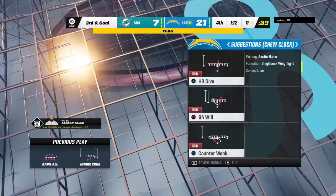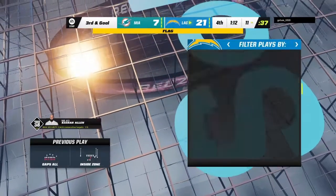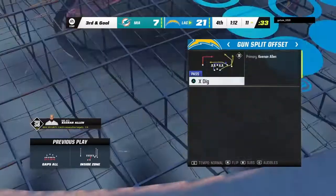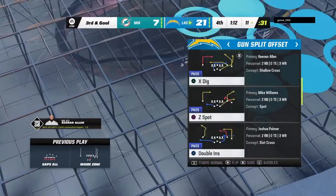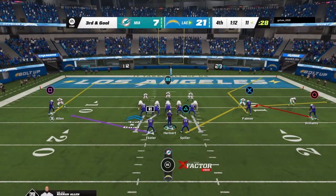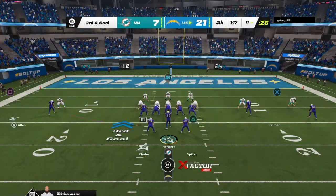So they accept the penalty, of course, and push the offense backwards a bit. How crucial will those 5 yards be? We'll see as they come up again here, 3rd and goal.